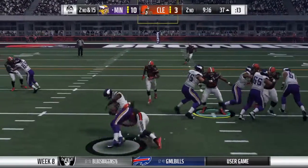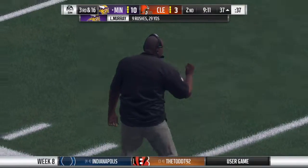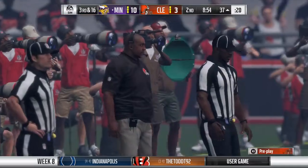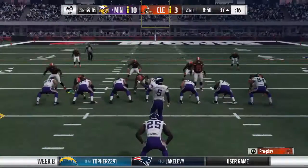That was second down run for Murray. And they won't fare much better here as he maybe gets back to the line. No gain on the play this time, and it'll be a third and long situation coming up. They were in the 4-3. Mike linebacker made a great tackle.